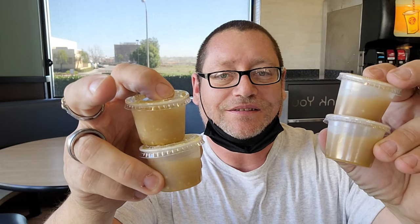Okay guys, so I just got my box. So let's open it up and see what we got. So they were really awesome. You gotta get this green salsa, guys. If you get any burrito from Miguel's, do yourselves a favor and get the green salsa.